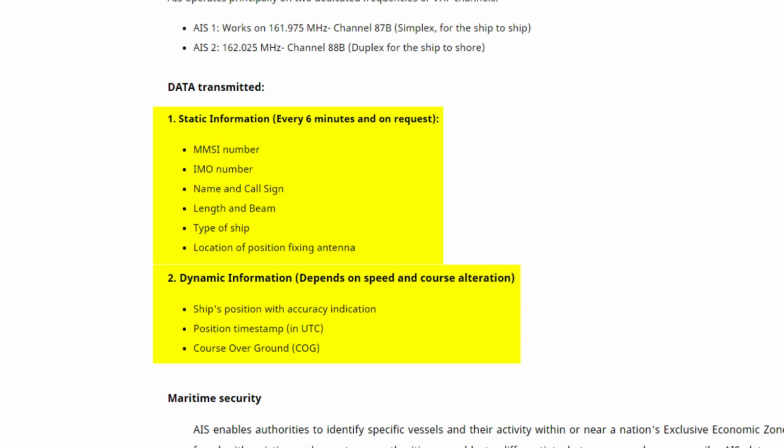And then the second type of data is dynamic information, and this is the most important because it contains the information of the exact position of the vessel at that moment in time. It contains the ship's position with accuracy indication, the position timestamp, and course over ground.